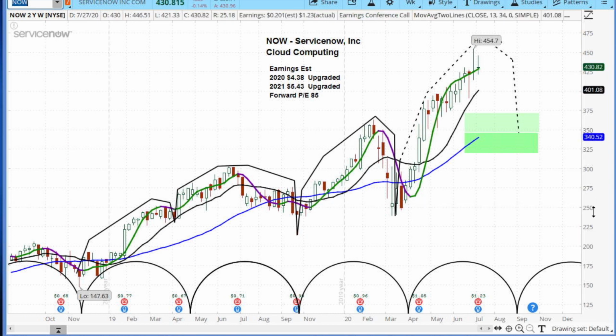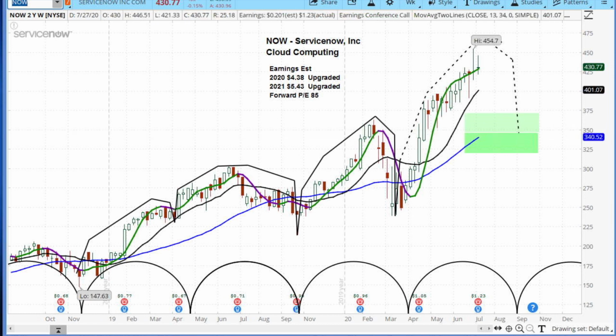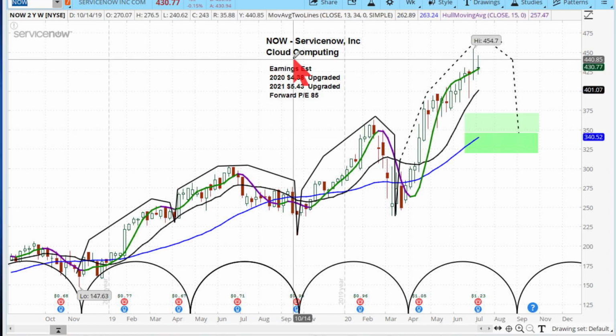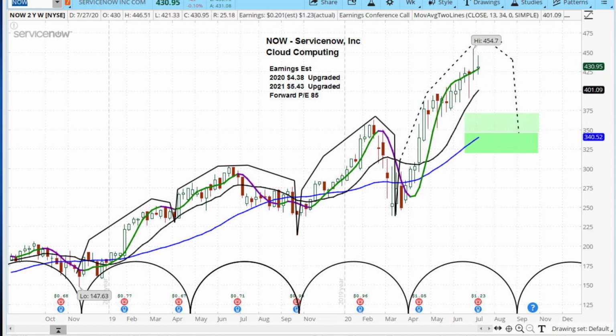Now we're going to move forward to stocks that are just even more outrageous here. Forward PE on Now. This is ServiceNow Incorporated. They're in cloud computing, benefiting certainly from the stay-at-home economy. Stock trading at 430. We're looking for a dip down to 370 to 350 on the downside. And here, just extraordinarily overpriced when you look at Now. And I think that the movement is going to start now to the downside.